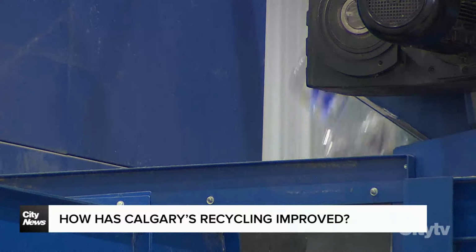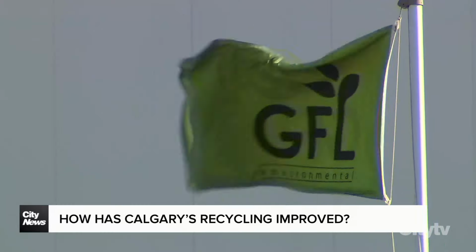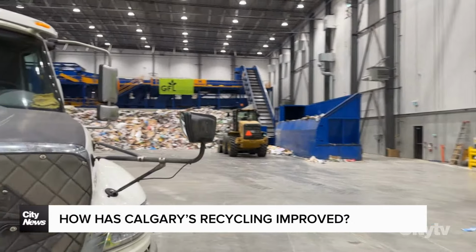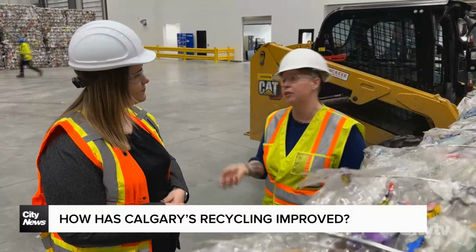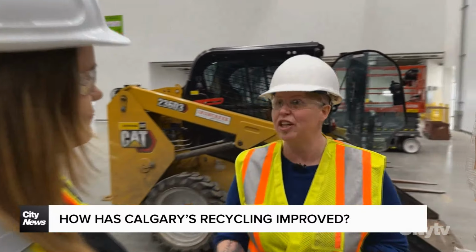GFL says products leaving this building are sent all over, but not overseas. All of our commodities are marketed domestically within North America. There isn't just one end user, there's multiple users. Depending on supply and demand and supply chain, will be dependent on where we send our material. We have a relationship with GFL to ensure that the material is going where it's supposed to go. So we audit basically the outbound loads. We know where they're going.